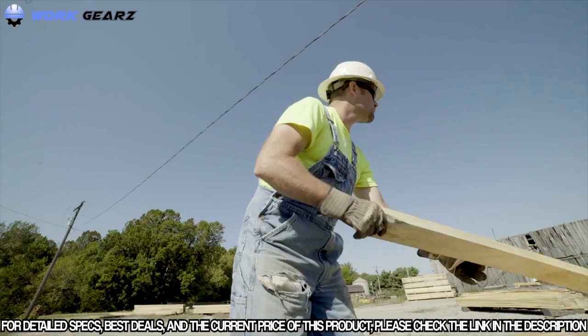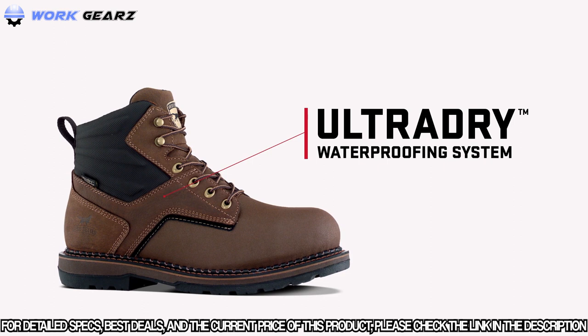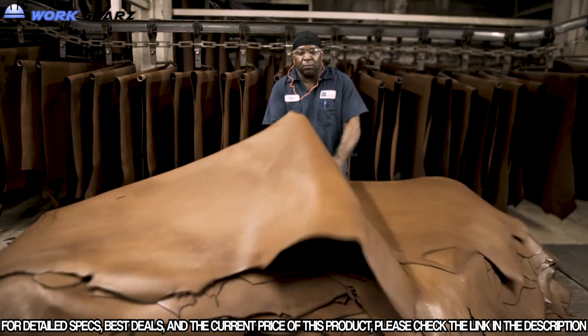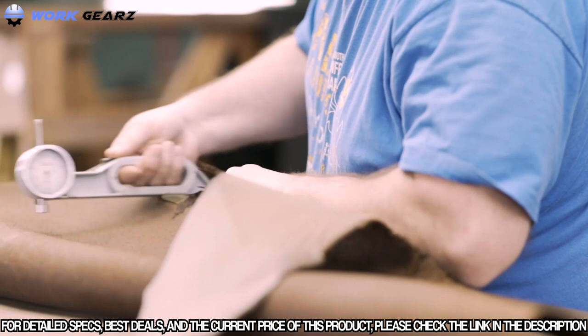It all starts with the ultra-dry waterproofing system, which features a moisture management lining and additional waterproof components to keep feet dry and comfortable even when it's wet and miserable. Ramsey 2.0 boots are made with genuine Trout Brook leather, crafted exclusively for Irish Setter. This full-grain premium leather provides a reliable layer of waterproof protection and hard-wearing durability for workers in the toughest conditions.